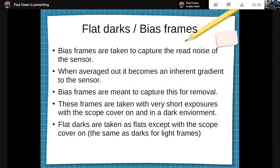When averaged out, it becomes an inherent gradient to the sensor. So bias frames are meant to capture this for removal. These frames are taken with very short exposures with the scope cover on and in a dark environment. In fact, if you're just doing bias frames, it doesn't even have to be on the telescope. You can take it off the scope because the temperature doesn't matter, because this is all done with no light actually getting on the sensor. We're just taking what the sensor creates on its own without any light on it.